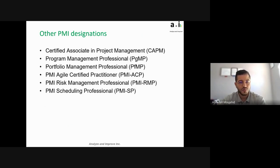There are other ones such as program or portfolio management professional. These are for senior level project managers or program or portfolio managers. They usually don't manage single projects. They manage several project management type of projects, or they manage different units worldwide. So they usually go for the program or portfolio. Other ones could be Agile certified practitioner, risk management professional, and schedule professional. Usually sometimes companies would want someone to gain knowledge in certain areas, so they would send them to get trained and certified in that area, especially around risk management and scheduling.